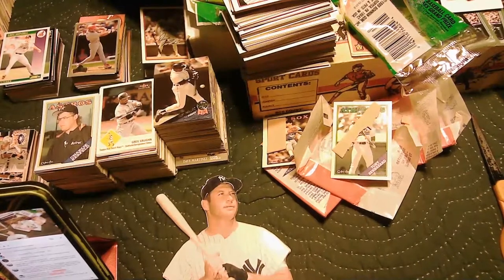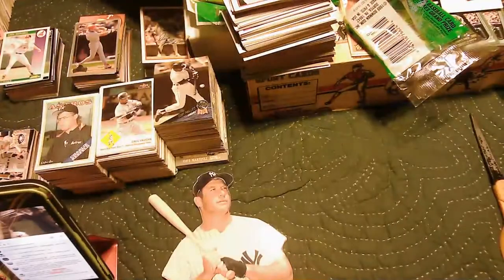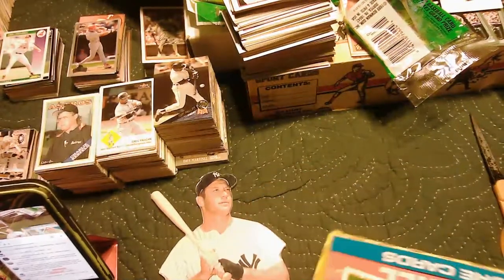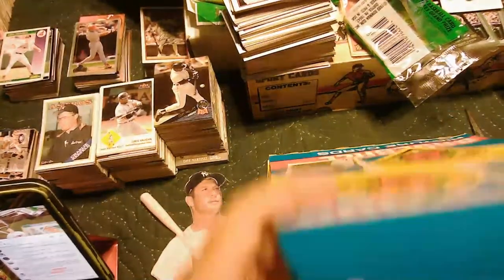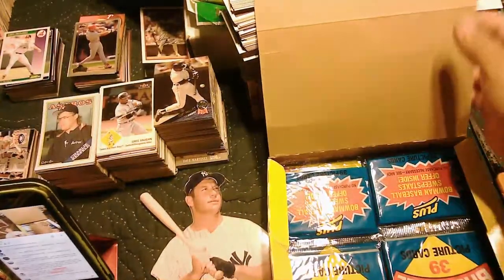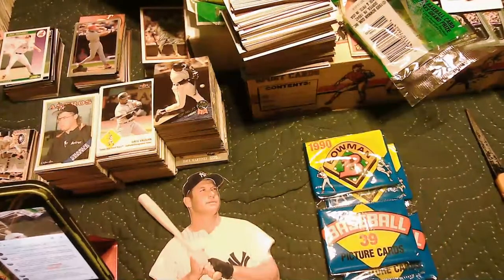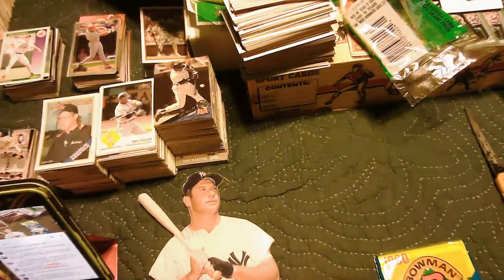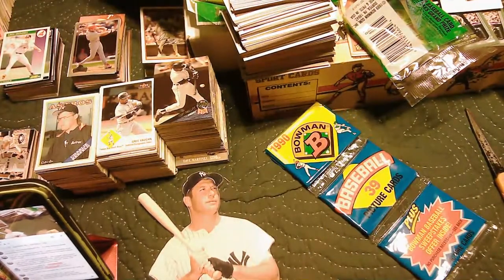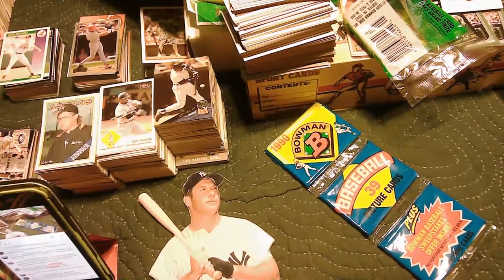You know what? Since I'm still opening stuff and people are still here hanging out, let's see if we can find any of the 1990 Bowman Frank Thomas error back. All that. We'll open up two of those. And then tomorrow, maybe I'll do some videos, I don't know if I'll do live, but videos of some of the cards I bought tonight.